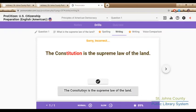Hit enter. Oh, I spelled something wrong. See, I spelled Constitution wrong. Isn't that awful? But that's exactly what this writing portion is. It's to help you learn how to correctly spell something or type a little bit slower.